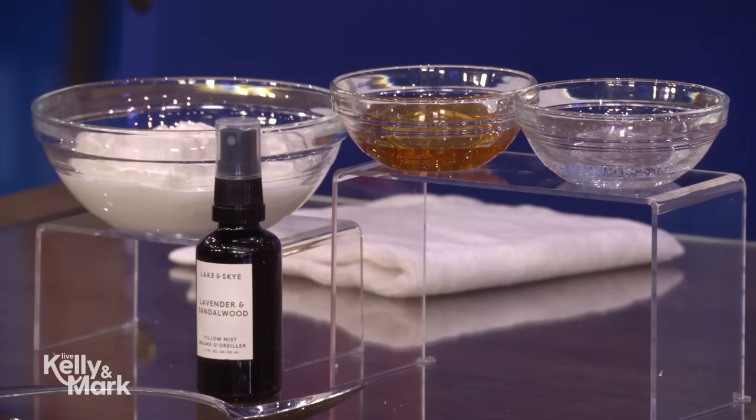If you want to make something at home that's fun, you can use some Greek yogurt. It has lactic acid, which is a gentle exfoliator, and what's called a humectant. It helps pull and hold water in the skin. 0% fat, full fat? Full fat, because you want that milk fat in it.